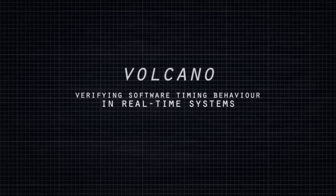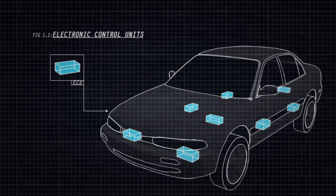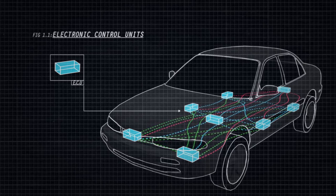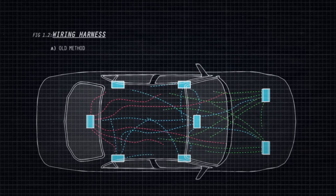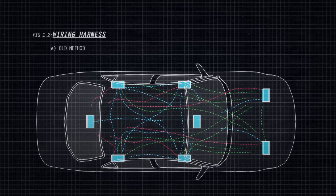In the early 1990s, cars used point-to-point wiring to connect the electronic control units, or ECUs, used for engine management, transmission control, anti-lock braking, and so on. The average luxury car had 30 kilos of wiring harness, over 1 kilometer of copper wire, and more than 2,000 separate connections. This was extremely expensive to manufacture, install, and maintain. It was also failure-prone and unreliable.